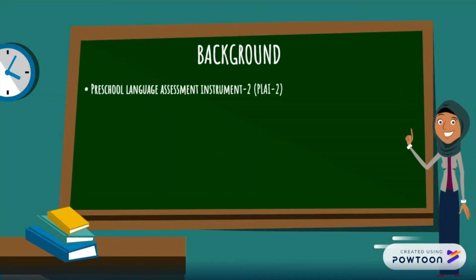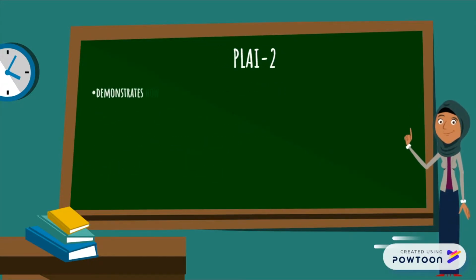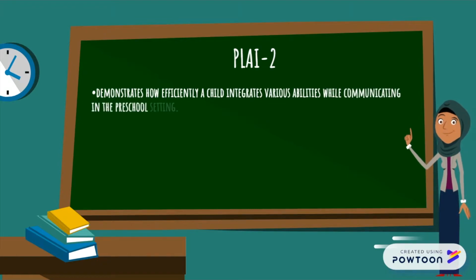The Preschool Language Assessment Instrument 2, or PLAI-2, is a diagnostic tool for children aged 3 years through to 5 years 11 months that has been norm referenced on English-speaking US children. It utilizes a picture book with full-color images to help keep children engaged and motivate them to complete its task. The PLAI-2 can demonstrate how efficiently a child integrates their cognitive, linguistic, and pragmatic abilities while communicating with parents, peers, teachers, or childcare workers in the preschool setting.